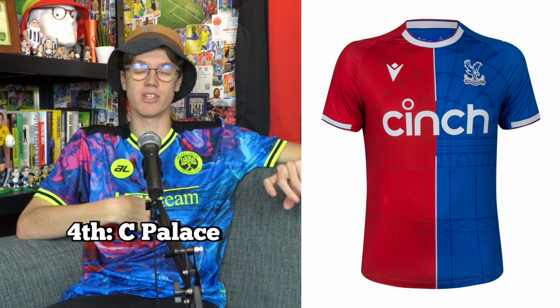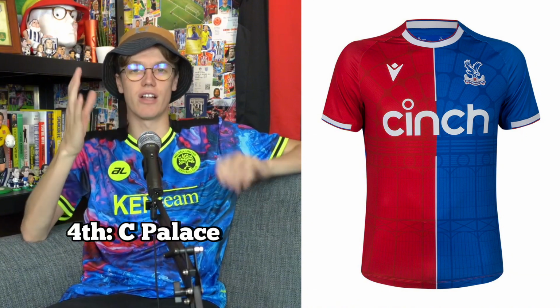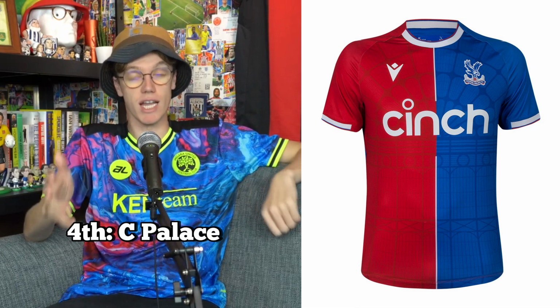I like that little faint white stripe that goes right down the middle of the shirt that really splits this design, because obviously on this design as well, you have got the intricate details going throughout the shirt. I like the block kind of pattern on it. It's very simple, but yet very effective. I really like this Crystal Palace shirt.